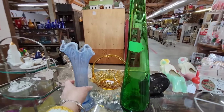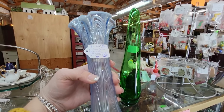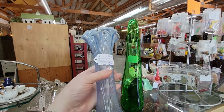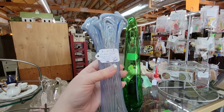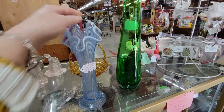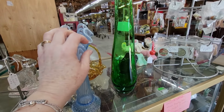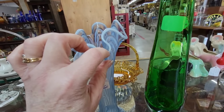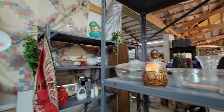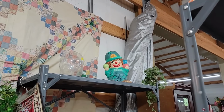Here is a beautiful piece, what I think might be North. This is Fenton. No discount. $25. That's a good price. It was $65. I mean, oh no, it's got a boober. It's got a boober right there. I was thinking about it, but I can't do it with the boober. What in tarnation is that?